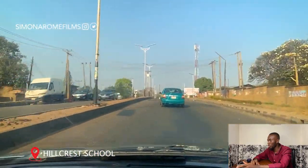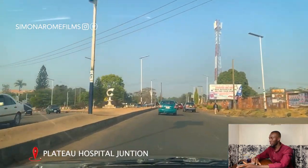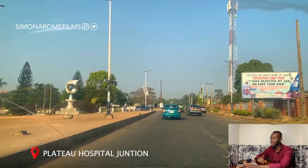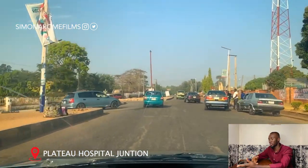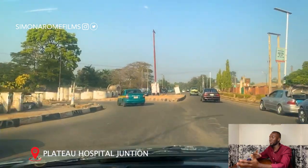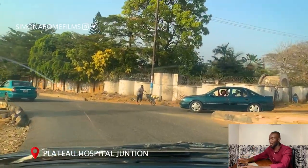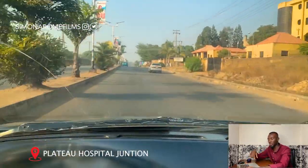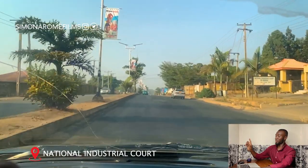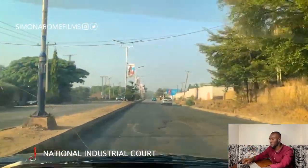So this place is called Plateau Hospital. The building you can see here with red bricks is Plateau Hospital. So this roundabout is popularly called Plateau Hospital. Once you take a cab or any ride, you can reach here. It's very easy to locate. So we are heading towards Hill Station. This is still Plateau Hospital, and the building we just passed is Industrial Courts.